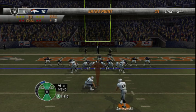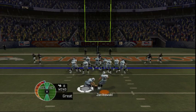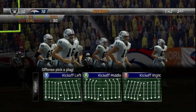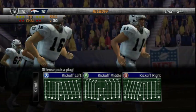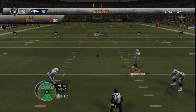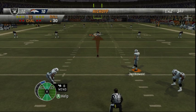Janikowski will attempt the extra point that would tie this game up. The point after is good. Capitalize on good field position, get it into the end zone. Yeah, you've got to convert opportunities like that into touchdowns. And that time, they did it with authority.